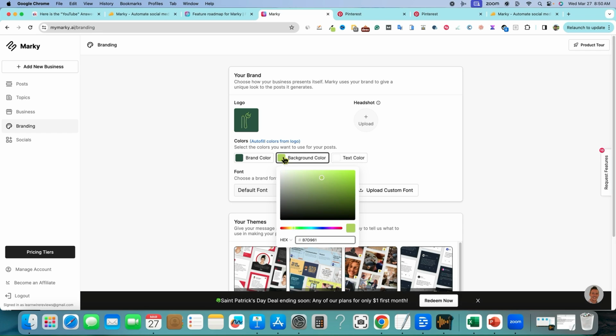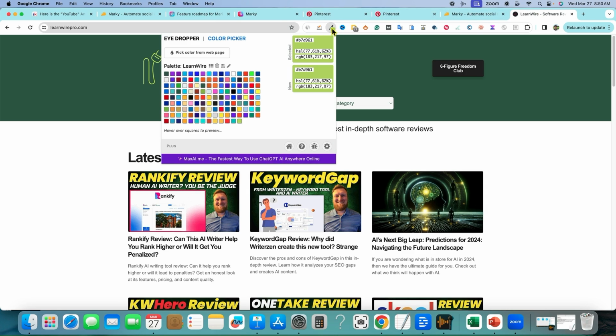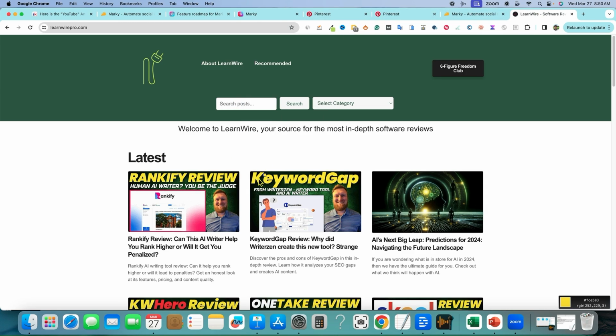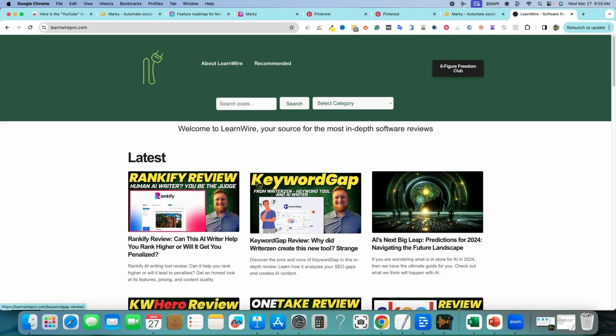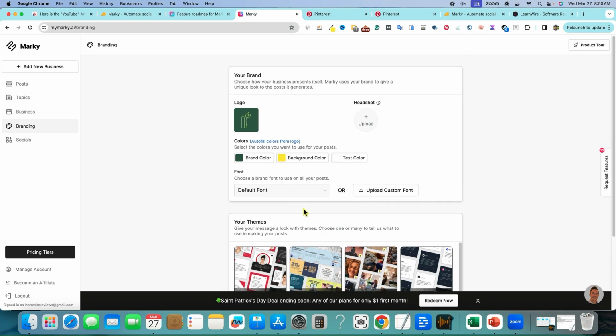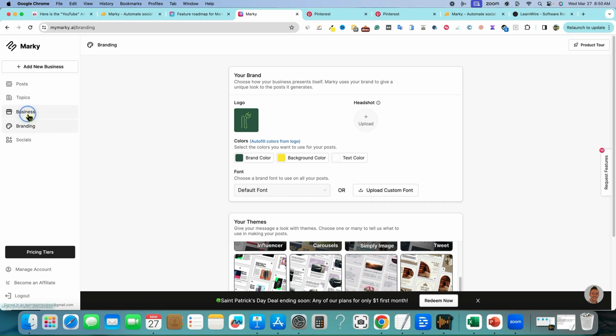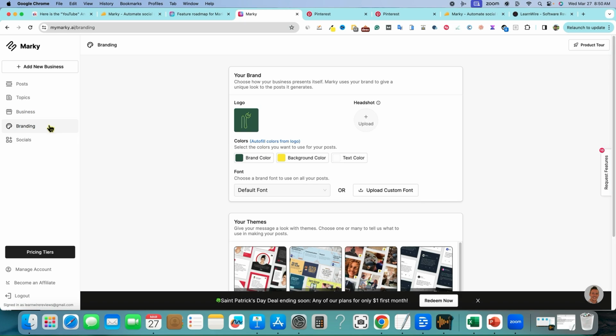So then maybe that's really not it though. I need to go over to my site real quick, and I just need to use the color picker. And we already know that this is basically the color that I use in most of my stuff. And we'll come back over to Marky, and we will paste that right there. And there's our yellow color. And I'm going to go ahead and update this. I think that does it just automatically update? Go back to branding. Yep, it just automatically updates.